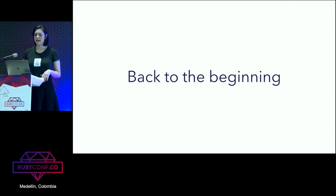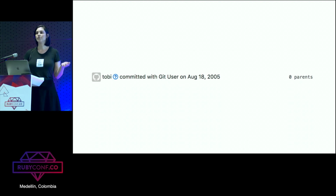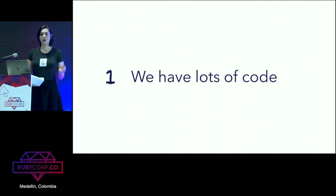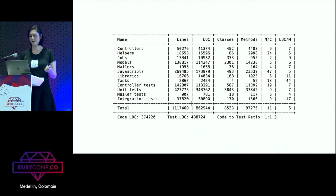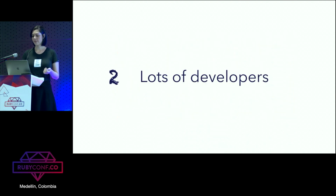So let's go back to the beginning of our story. Our first Git commit is dated 2005, and it was made by our CEO and founder, Toby. It all actually began in 2004, though, in SVN. Over those 13 years, we can notice two things. We have a lot of code. I'll show you this image so you can sink in a little bit how many lines of code we have. But the most important number here is that today we have over 700,000 lines of code in Ruby.